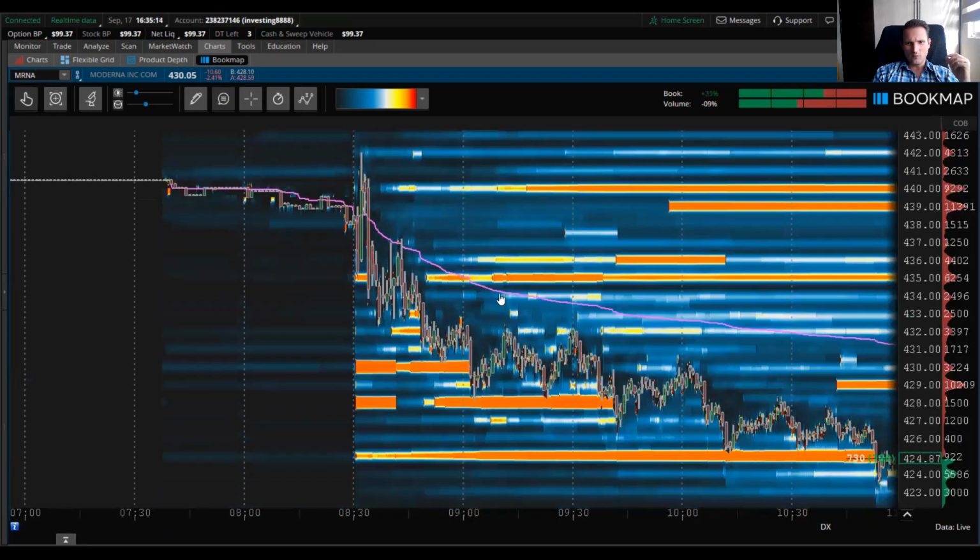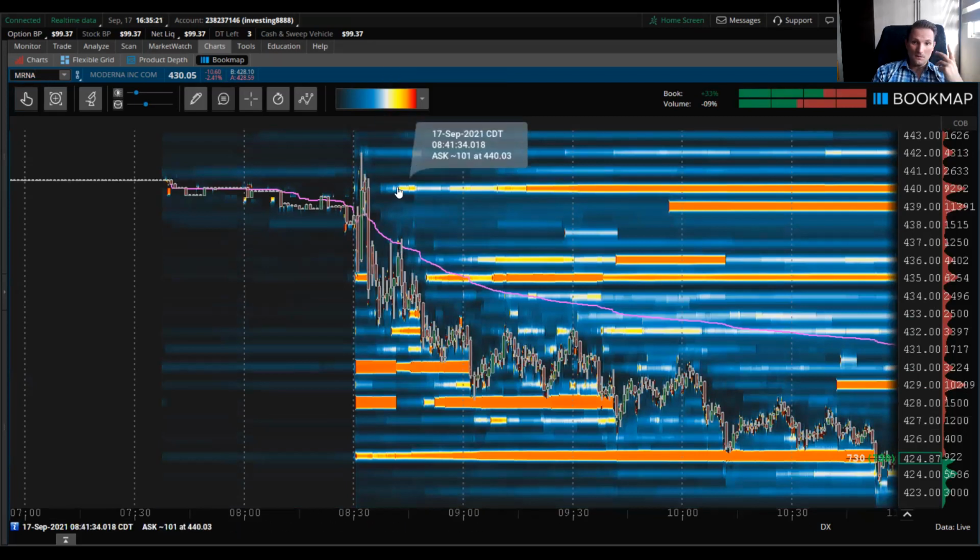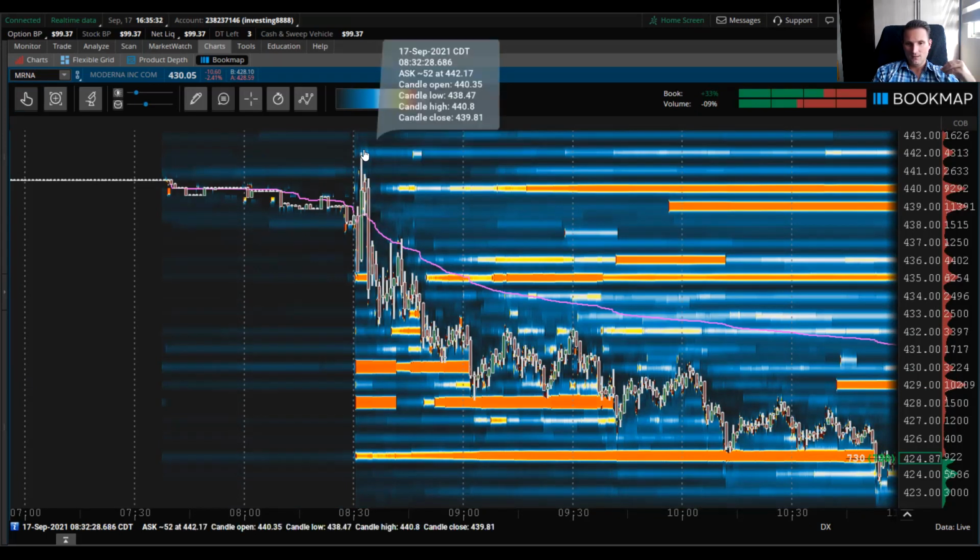All right, we see the overall market is falling through the floor. MRNA right here at 440. There have been sellers here all week long. Sure enough, it pushes up through them a little bit. SPY is falling through the floor, and this was just like Tesla. It's coming down. And sure enough, it did.